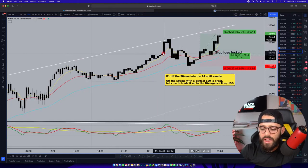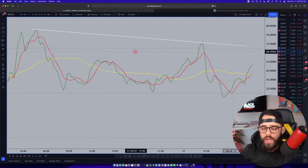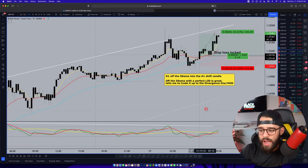Some of you guys might say, Austin, see this falling RSI? See how that RSI is falling right here? And price action is rising? You would say, Austin, with that in play, we could have a D2 and we could short this from the 50 down to the 200.